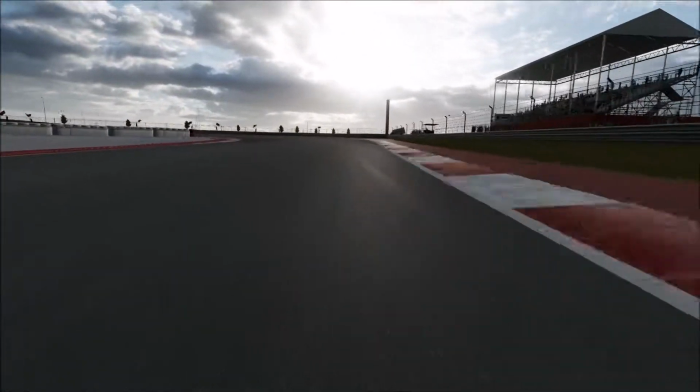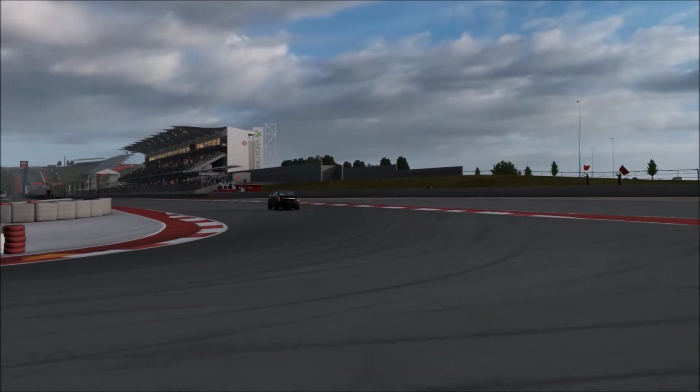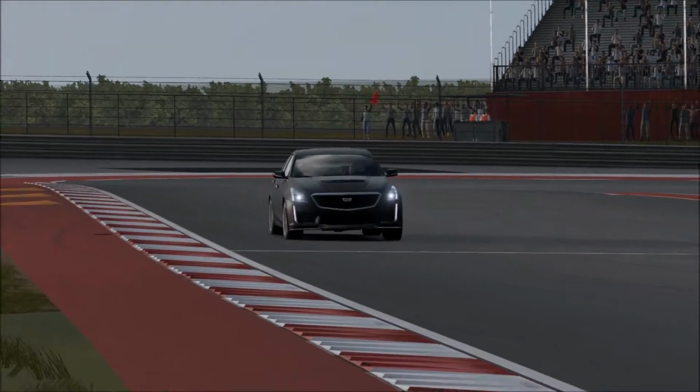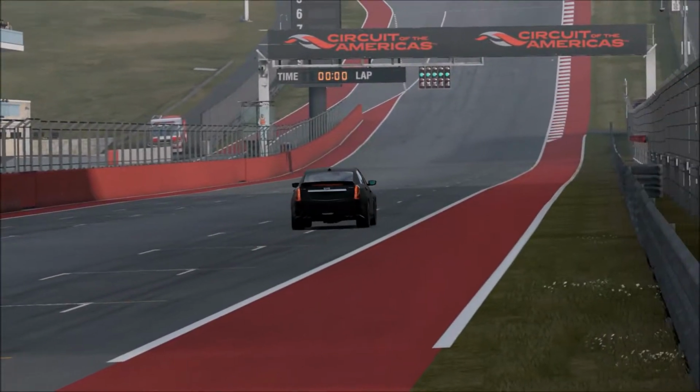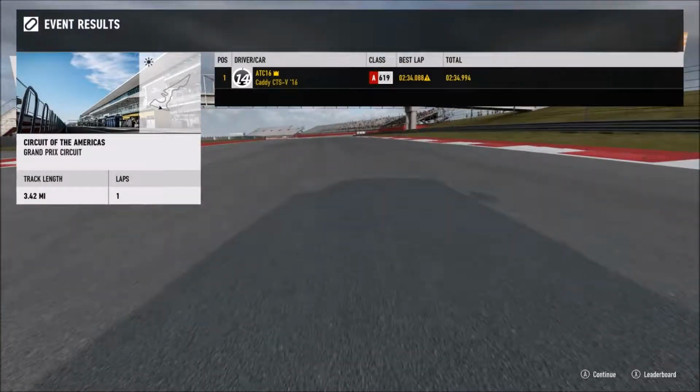Anyways, coming up to the last corner, and on this last straight, those big ponies will probably help the Cadillac as well. Anyways, guys, thank you so much for watching. The time for the Cadillac will pop up, and I'll read it out for you guys. It is, let's see real quick, 2:34.088, the fastest car today.